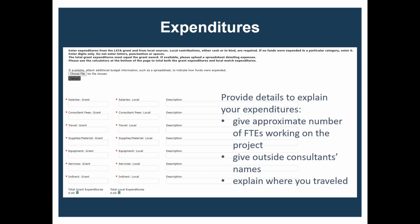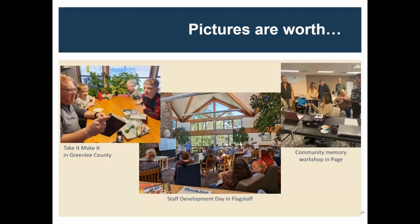And one thing I want to say is that this expense report is not visible to the public. So even though final reports do end up in a public portal that IMLS hosts, this portion is not made visible. And then there are the pictures. There's a place where we ask for additional materials. And there's just nothing like being able to share some images with IMLS that they can then put in their blog and in some of their publications. So please take pictures as you go.